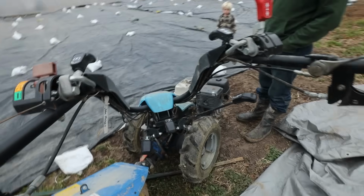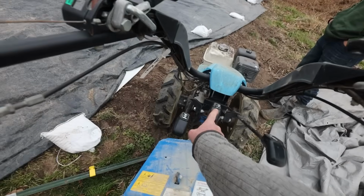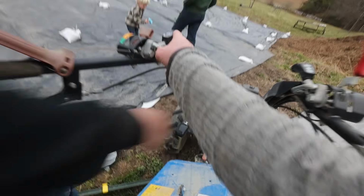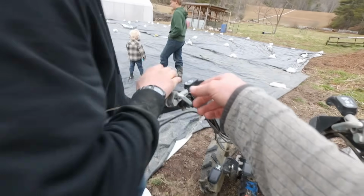So if you want to run it, this is your PTO. We'll push that forward. I think this flips this. I don't know if we'll ever need that. I don't like it. This is your speed. You know that. It's your parking brake. That's your off. Did you turn that off or did I have to turn it off? I turned it off. You figured it out.